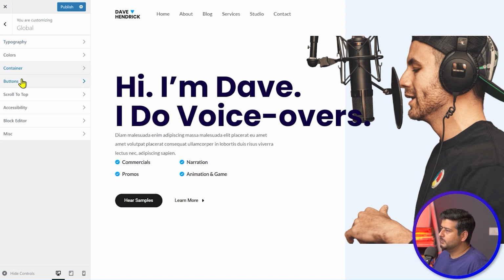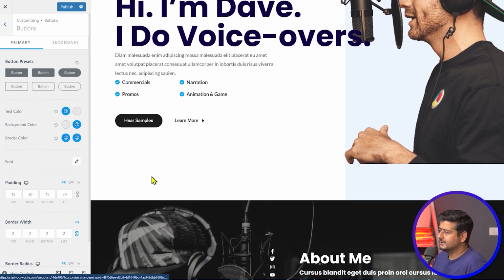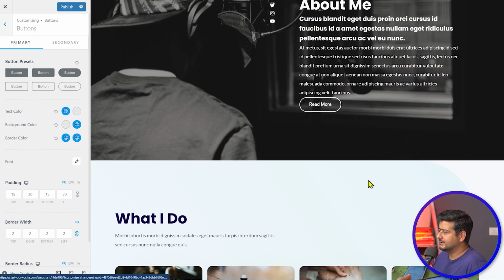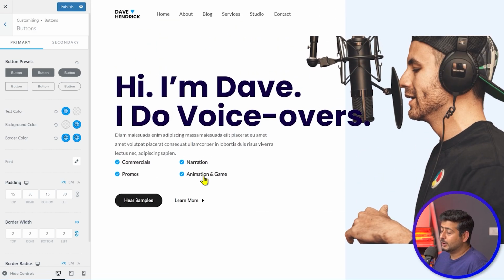Okay, so going back to buttons here. Inside the buttons, once again, we have button presets. Now you might think, where is the button? This button looks different. There's a different color, and this is where the area about buttons actually come in. Some buttons might look different because they've been overridden on this particular page. So we'll have to go into the specific page and change this.